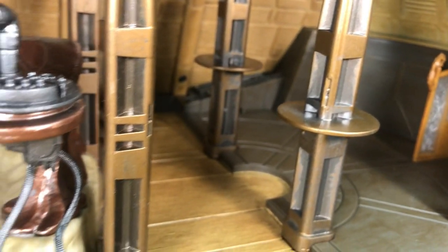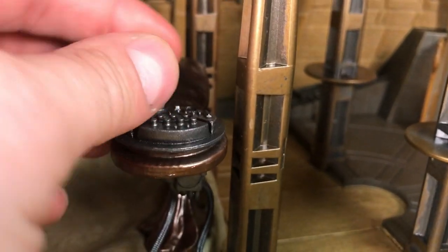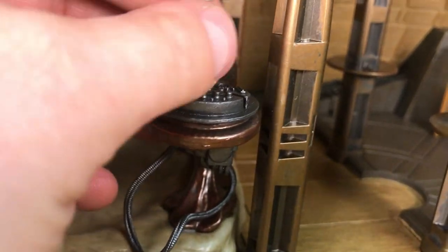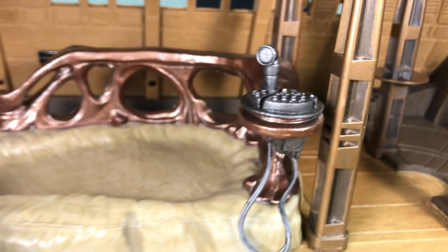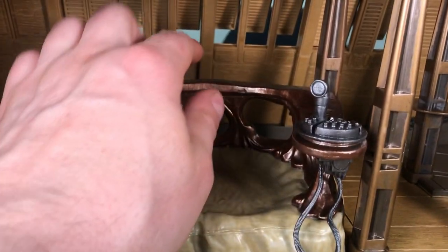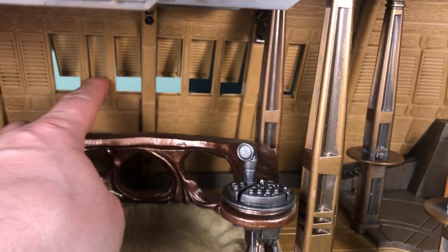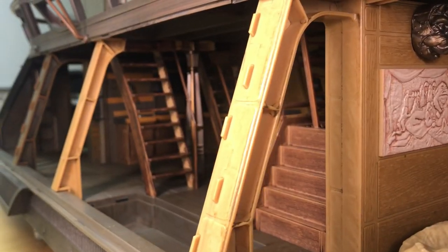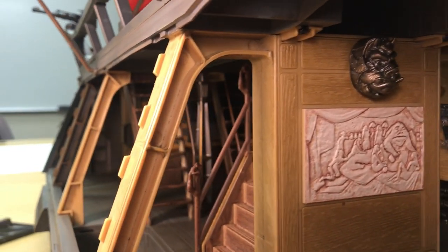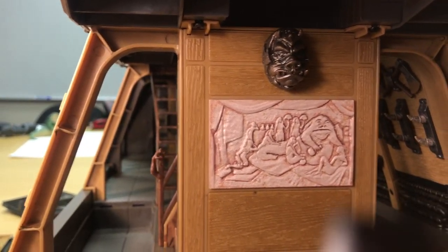And there is his microphone. You can pull that out. The cable is very soft, so it comes out pretty far. So 3PO can use it, and his throne rocks back and forth. And all these little windows open up. There's a relief sculpture there. I always saw that in a movie and wondered what it was. It looks like Jabba and his crew and the Gamorrean guard head made in bronze.